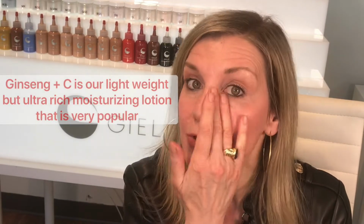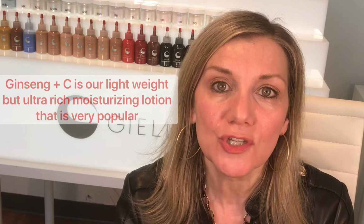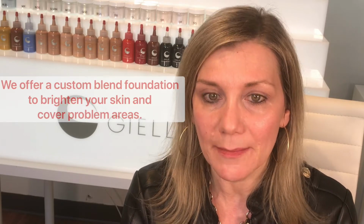I'm very dry, so I like to use the oils, but you could also use a lighter weight moisturizer such as our Ginseng Plus C serum, and that's wonderful. So consider your moisturizer a primer for your skin. These come with SPF or without. Then you're going to use foundation. We have many different types of foundation. We have liquid, cream, and powder.